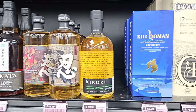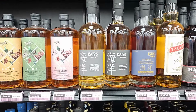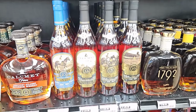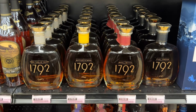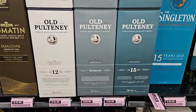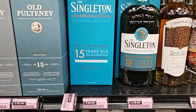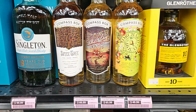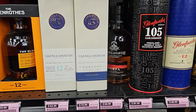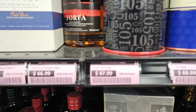If you're a seasoned Scotch drinker and you're looking to break into Japanese whiskey, this Sakata 10-year sherry cask is absolutely delicious. They have just about every 1792 except for the sweet wheat. This Glenfarclas cask strength, which is now owned by Zazerac, is almost impossible to find, and that price point was very tempting, but sadly, I have to pass today.